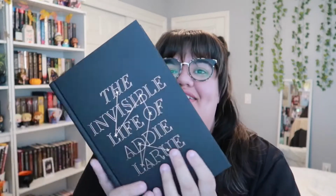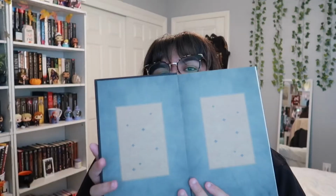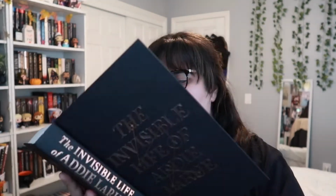And of course the very last thing in this box is the book, and this is gorgeous. So it has the title on the front with the little constellation, and then on the back it says never pray to the gods that answer after dark. Oh, it's beautiful in this gold, actually it's more of a rose gold foil, and there's the spine. And then this is what the end pages look like. This is so gorgeous, very beautiful.